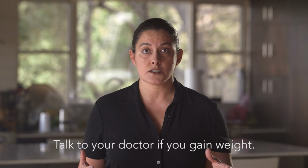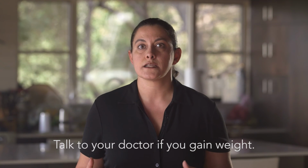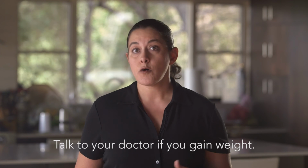If you have a scale at home, you want to regularly check your own weight. If you start to gain weight, talk to your doctor. It may be recommended that you switch medications or begin a diet and exercise program.